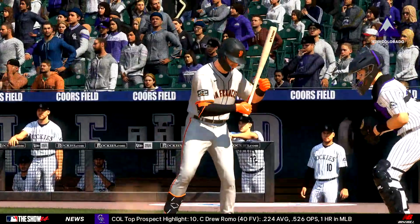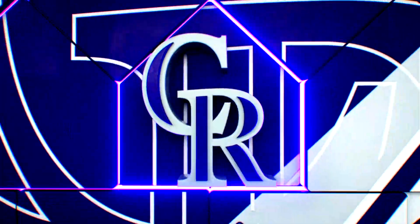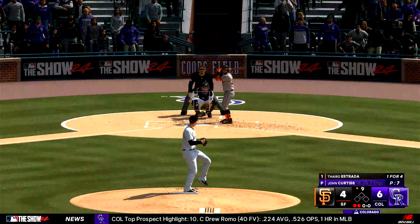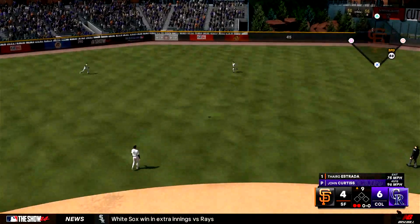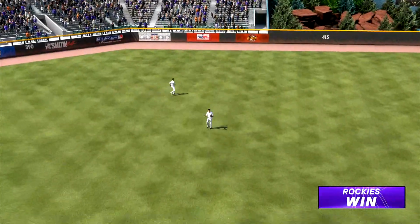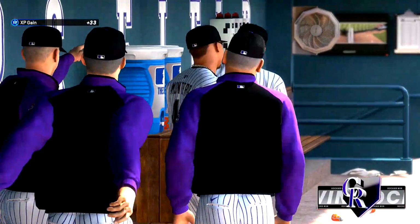First two batters, two strikeouts. See if he can strike out the side. One out left for the Giants. Tyro Estrada to the plate. Sends it to center, and that's going to do it. And he's got it. Ball game. And the Rockies win the rubber match of this three-game series.